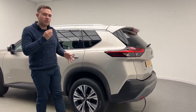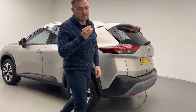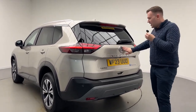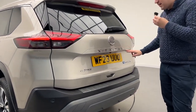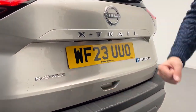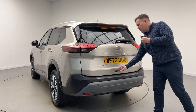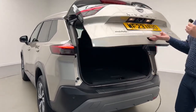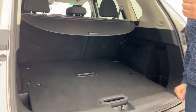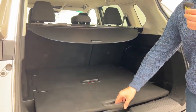Now let's work our way round to the rear of the car. On the rear of this car, there's no missing what you are driving. Here we have Nissan X-Trail spread out, and then we've got e-Power, e-Force with that 4 for force, because they're Nissan. So go ahead and open the boot, lift this up like so, and we have a decent size boot here. Now we do have some storage underneath, a squared off shape.